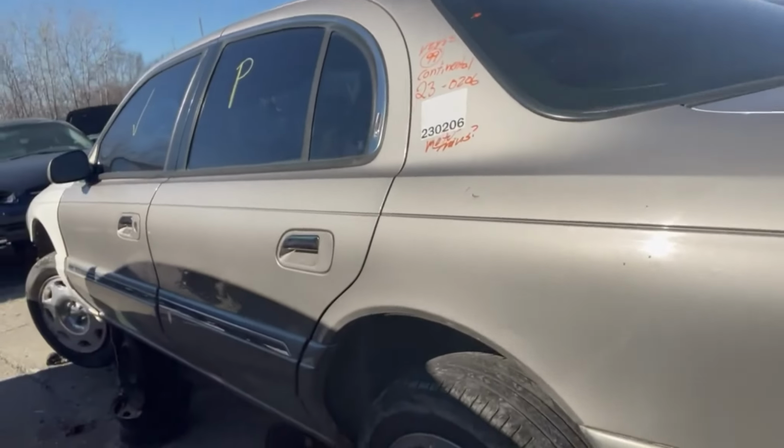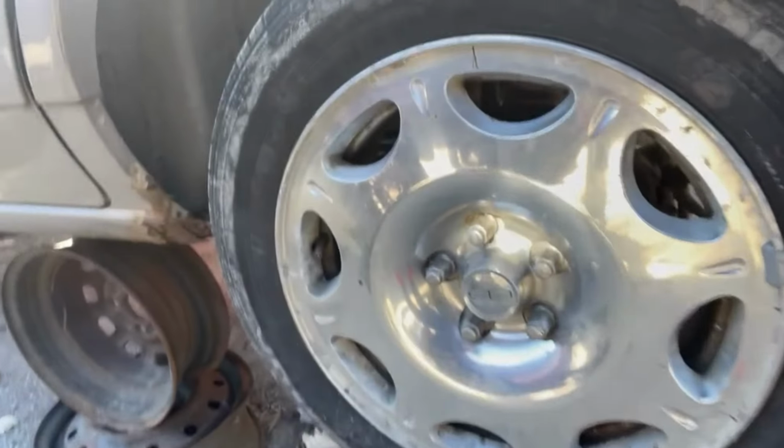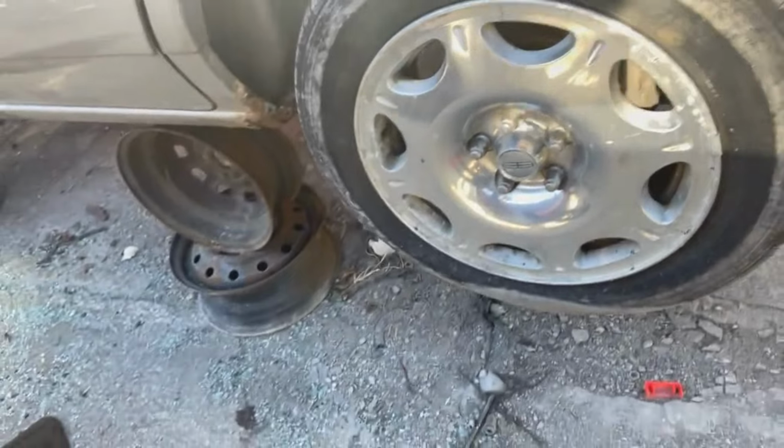So what I'm gonna do is this 99 Continental apparently also has the same calipers that I need. So I'll pull the wheels off both and then see which one I'm gonna take. So let's do that. We'll have a beer and then we'll decide which one we get.